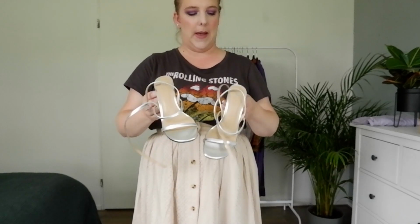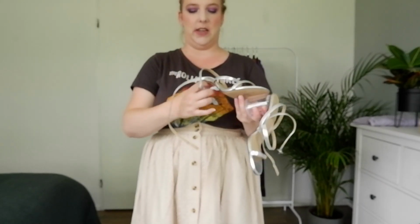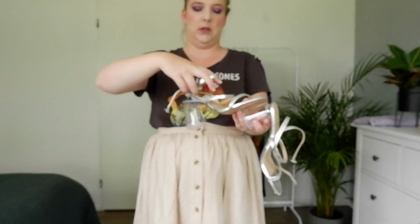but these fit really well, and then it has a Perspex heel, which is of course super trending at the moment, and I like a bit more of a heeled sandal like this because I find it more comfortable to walk in, and then it just has this nice little strap to wrap around your ankles.